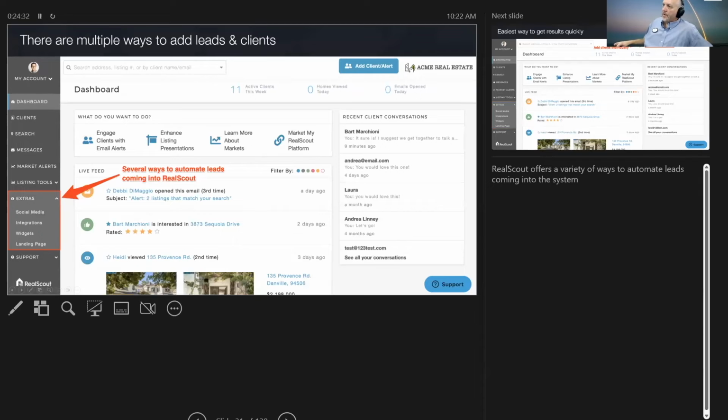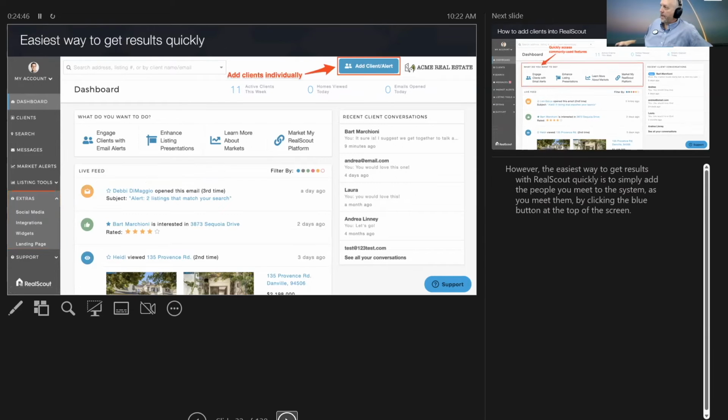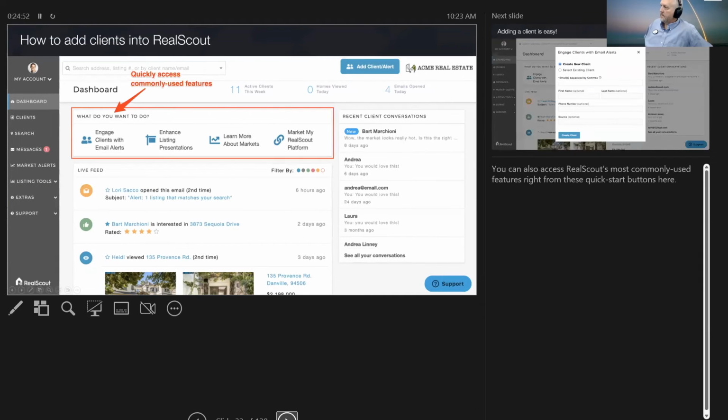Okay. So when you are working with clients, there are multiple ways for you to add leads and to add clients, and they're right here primarily under the extras view of the dashboard menu bar. So let's dive in and take a few extra details. You can also add clients from up here. And this is like a what to do, quick access for common features that are available too.